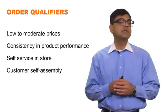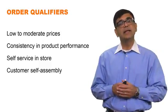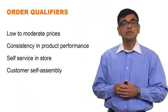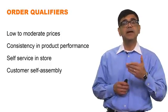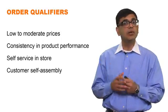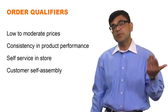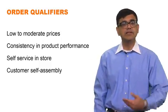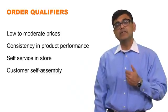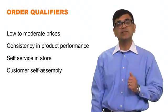So the kind of customer that goes to an IKEA is used to this idea of going and getting their own stuff, choosing their own stuff from the showroom, and even going to the aisles and getting the heavy stuff on their own. And that could be an order qualifier. If you're a customer who likes doing that and doesn't want to be bothered by salespeople, that would be an order qualifier, something that customers prefer. Self-assembly, once again, it's going after the customer who is willing and perhaps even likes to do that self-assembly.